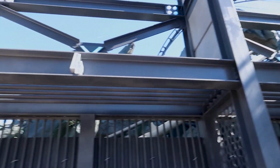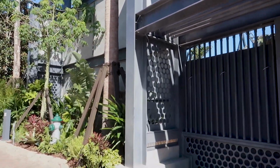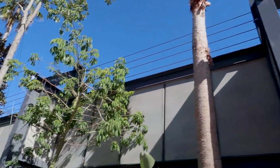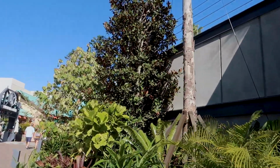Oh, this one turned blue. They turned blue now. Interesting. I will say at night this thing is going to look amazing because they have all the lights and everything on the fencing right here. Oh, I cannot wait for this attraction.